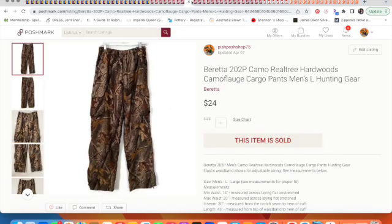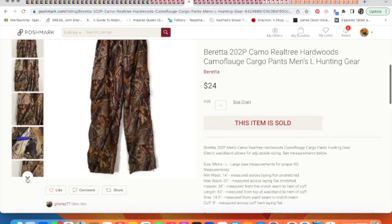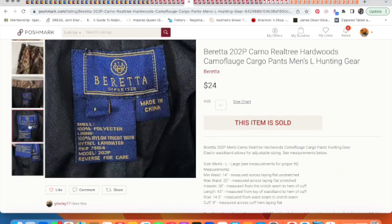And then this was another camo piece, one of our rare family thrifting days. We were at Goodwill. My husband picked these up, and the brand was Beretta. Here we go. Here's the brand Beretta. And he sold them for $24.